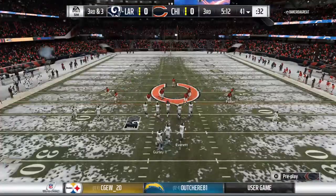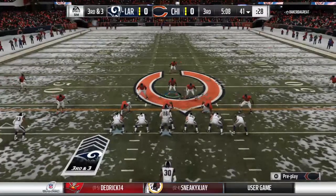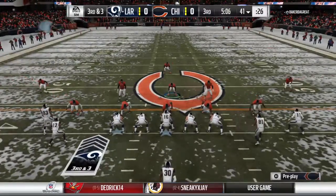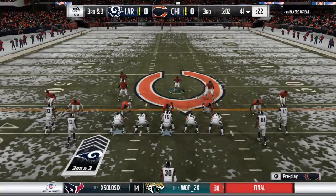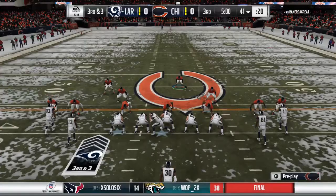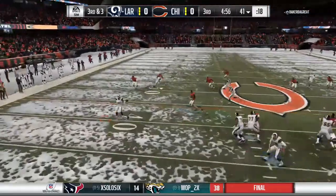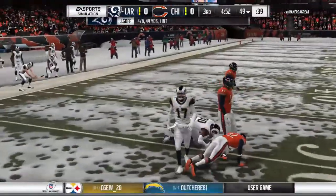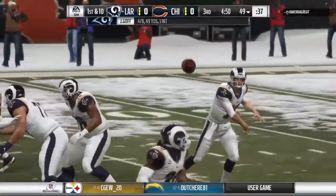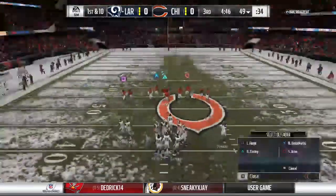The Rams on 3rd down, they've only converted once in 4 tries. This time it's 3rd and 3. Goff dumps it off to Gurley, and he will have the 1st down as he's brought down up near midfield. It goes as a gain of 8, and it moves the chains.